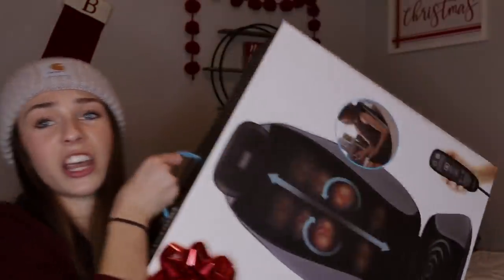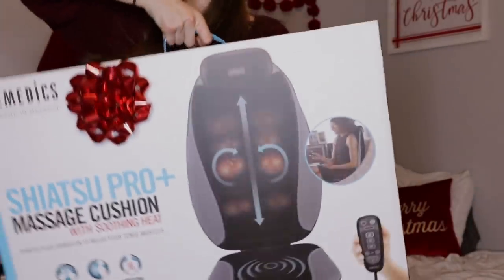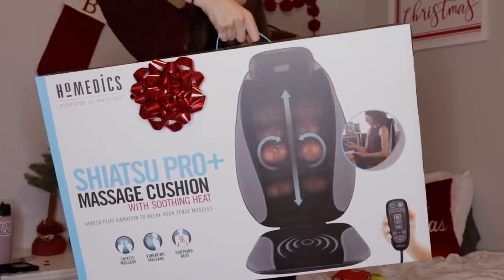Over at my dad's house, you'll see that I show a massage chair cover thing. This was on my wish list and I really wanted one. However, they both got me one. So yeah, that's everything that I wanted to show you guys over at my mom's. And right now, you guys are gonna go see what I got at my dad's.